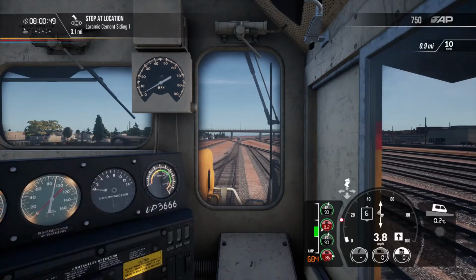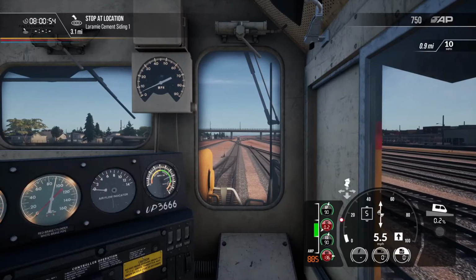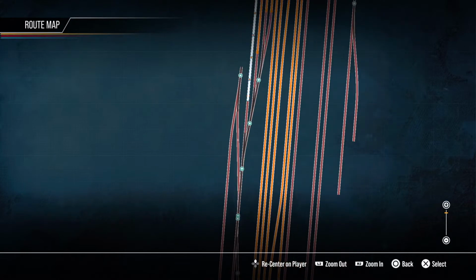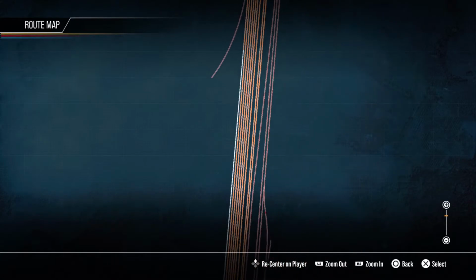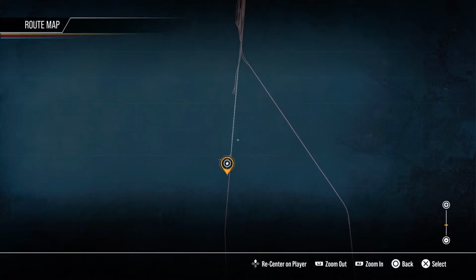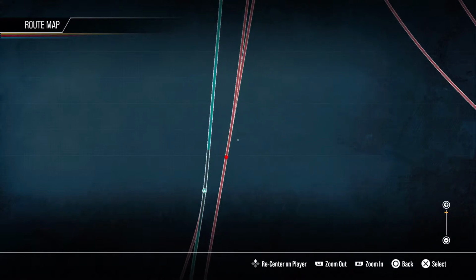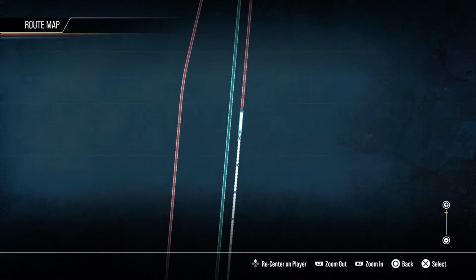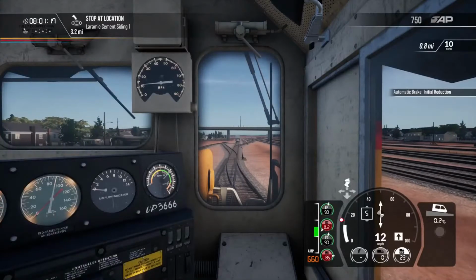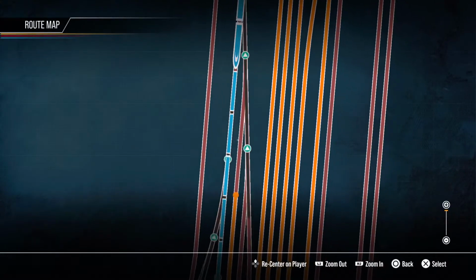A bit of wheel spin, but we should be okay. Put it down another notch. There we are. Crikey, I better check the points. Those switches, actually. Automatic. Ooh, that's a challenge. Where are we going? We're going over here. Huh? Are we going backwards or something? Hang on a minute, something's not quite right. Are we going backwards? We are going backwards.